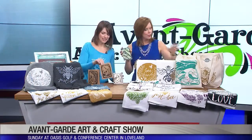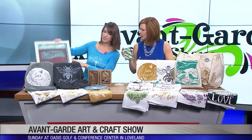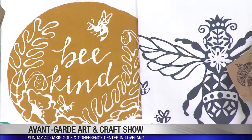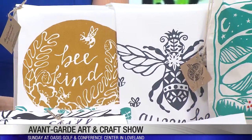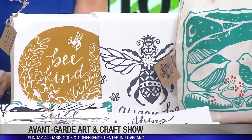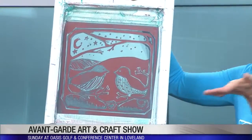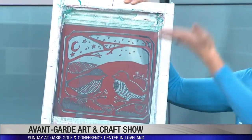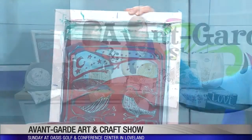You do stationery. Yes. You've got some really cool tote bags and backpacks. These are screen printed, and so this is another way to make a print. You make a screen. It's kind of what people think of when they hear silk screening. So this is a screen that you make, and then you lay it down on whatever you're printing, and then you squeegee the ink through. It's wonderful, like magic. You lift the screen, and the image is right there.